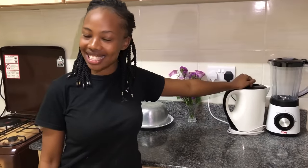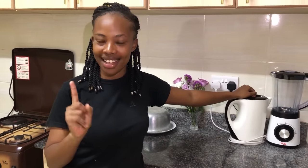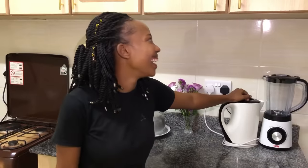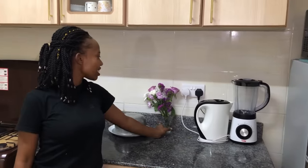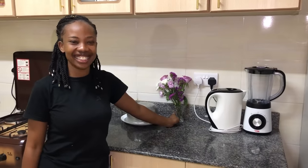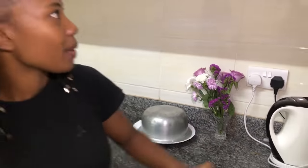This water heater was a gift from Adventist Women Ministry, Nakuru West SDA. They told me to be heating water for my husband to bathe, so he doesn't bathe in cold water. So that was a gift. These are my flowers that have withered, as you can see. But they try. They are not bad.